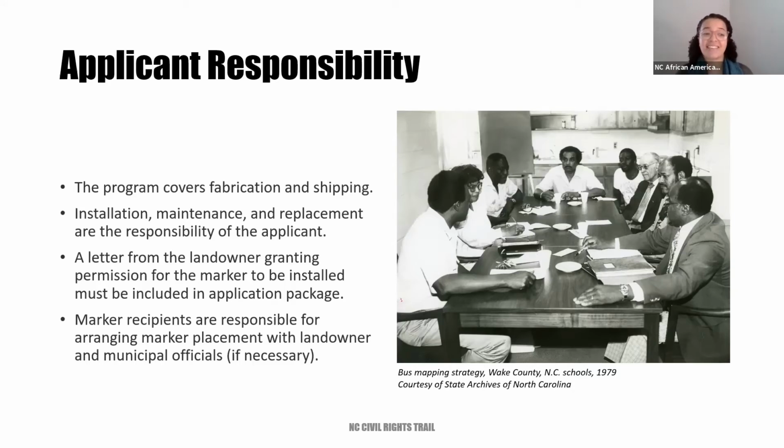I also want to call out again, we mentioned that letter from the landowner granting permission, making sure that that's clear, as well as arranging marker placement. That is not something that we at the program do. That is something that is the responsibility of applicants.